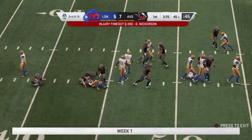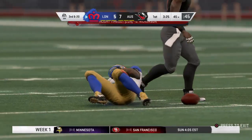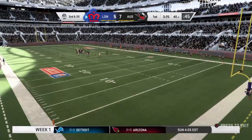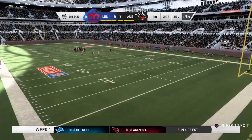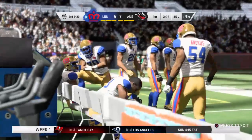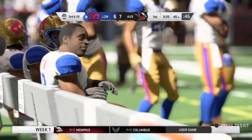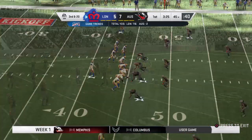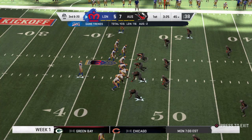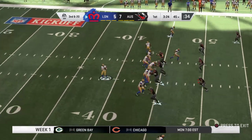They're going to Nickerson, and he gets plowed by three guys and gets hurt. Second injury for the Monarchs. Better news is that he's on the sideline recovering. It's going to be third and long for the Monarchs.